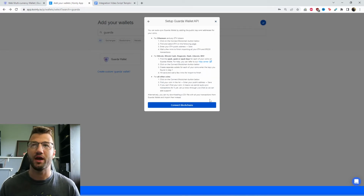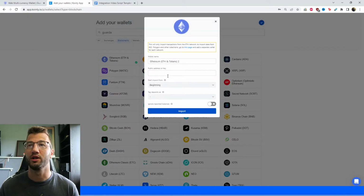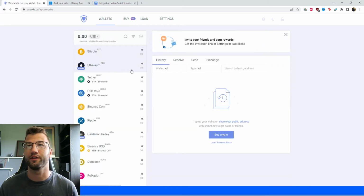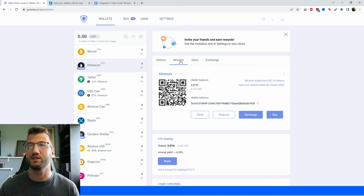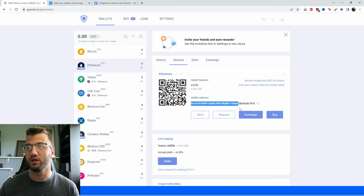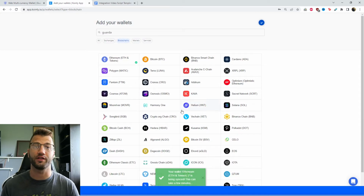We have a few different options depending on what we're trying to import. For Ethereum and ETH tokens, we would click on the connect blockchain button, find Ethereum, and then enter the Ethereum public address. So let's click here, connect blockchains, click on Ethereum, and now we need a public address. If we go back to our wallets, we have our Ethereum stuff right here. We have a receive and we have a send. We're going to click on receive, and this is our wallet address, which we would copy and paste and click import. And there you have it. All your Ethereum transactions would be imported from your Guarda wallet.